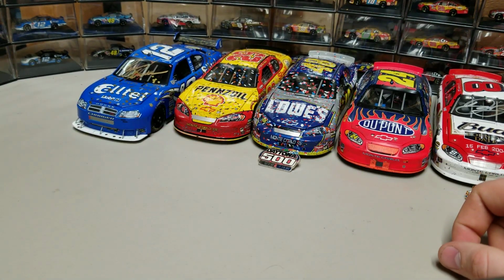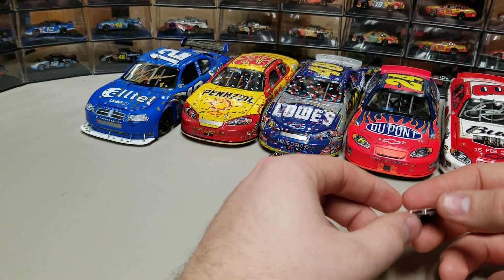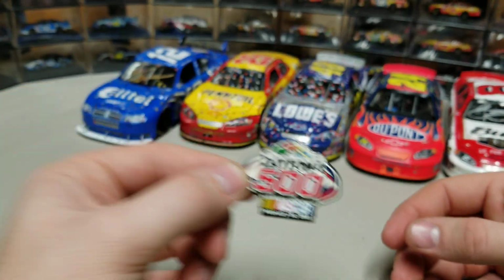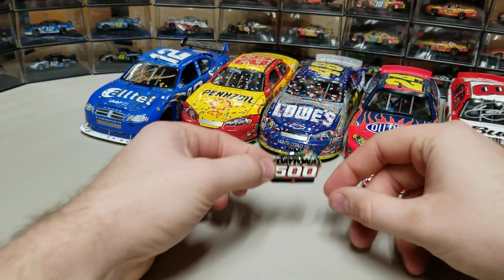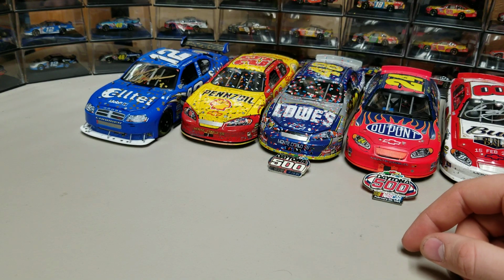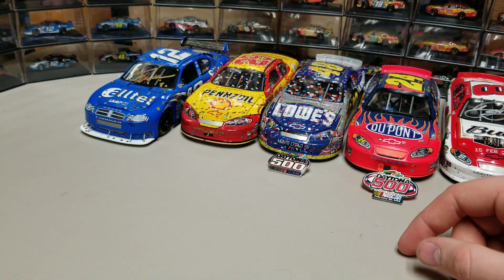But I've been picking these pins up. I just think that's neat, because the Daytona 500 logo changes every year, just like the Super Bowl logo. I just think the pins are really cool to have. So 2005 is right there. 2006 is this one here. But having the different logos for every Daytona 500 is very cool, because it's one that you don't see after it's done. It changes and you don't remember what it looked like. So having all these different varieties to me has always been kind of neat.